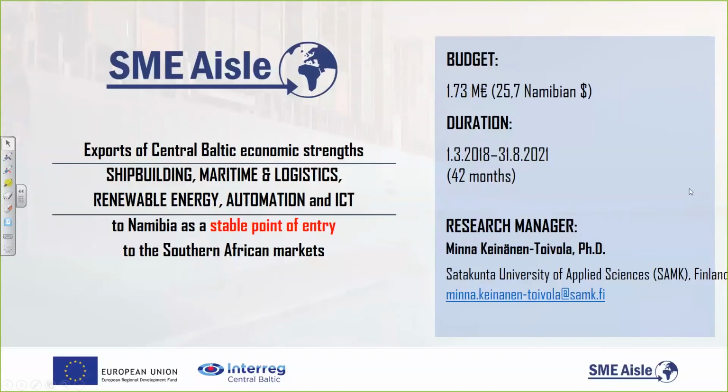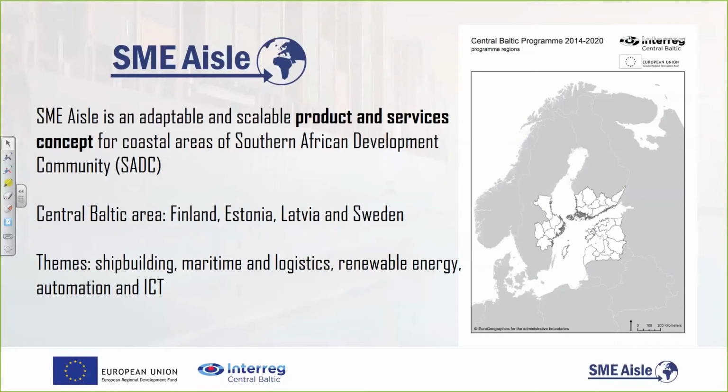So SME Aisle, first of all, what does it mean that we are having the Central Baltic area? Here on the map you see the Central Baltic program area, and it means certain states in Finland, Sweden, Åland, of course, and Estonia and Latvia. The funding is coming from the European Union Interreg Central Baltic program, so that's why we are concentrating on companies in this area, and especially on small and medium-sized enterprises.